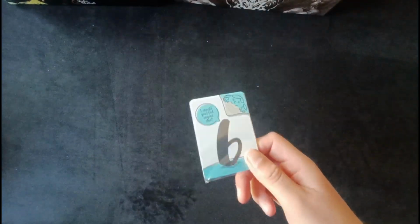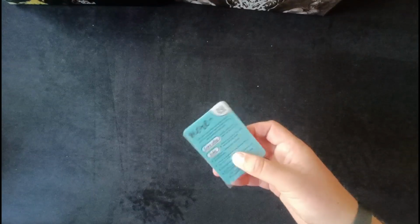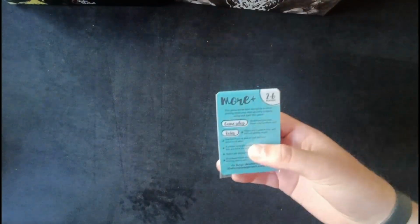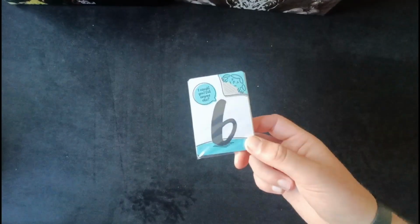Essentially it's just a pack of cards numbered from 1 to 6, but I thought it was quite a quirky idea. So keep an eye out on crowdfunding projects if that interests you. I'll have to try this out because I'm not sure if it will land or not do too well with my gaming group, but it's quite an interesting little concept, and thinking outside the box to be a bit different. So that is More Plus.